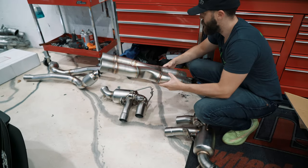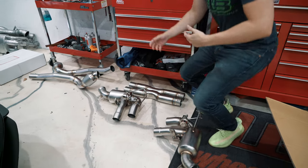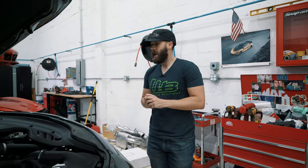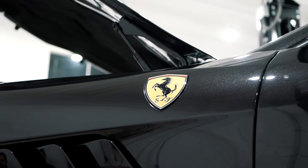And then on this front end, it's going to be the high flow cats. So with those high flow cats, less restrictive than the factory cats, that is going to allow the engine to breathe better. You'll get more turbo spool and a lot more power gains, especially after we do that tune that I mentioned.